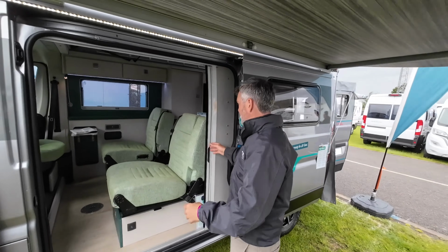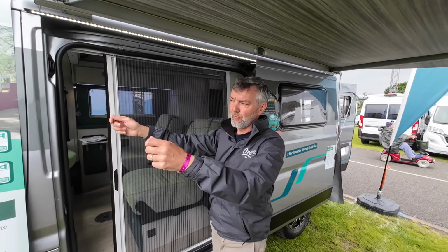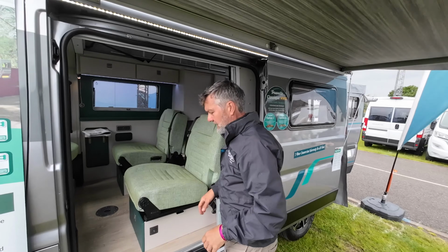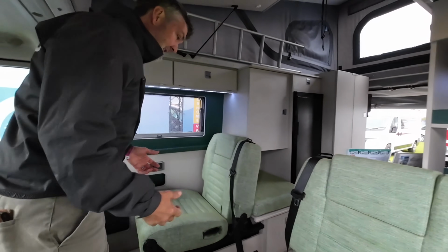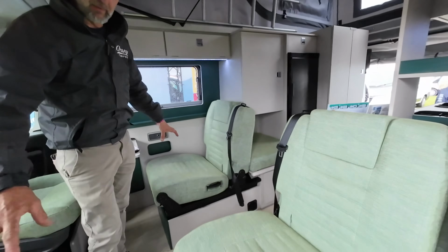Just on the outside of the doorway here, because it's a Fiat, you get all the luxuries of a bigger van. You've got the Remis cab blinds in there, which is nice. These fly nets are really nice for keeping the daddy long legs out, not even mosquitoes. Then inside the van, we've got a bit of an old VW layout, where we used to have two seats behind and two forward.